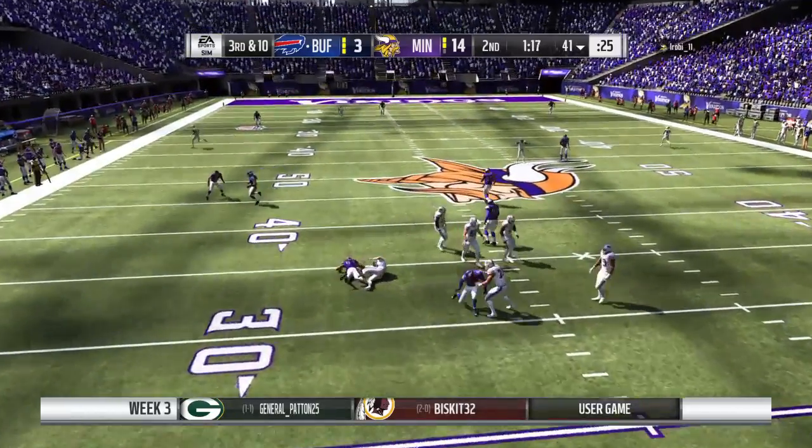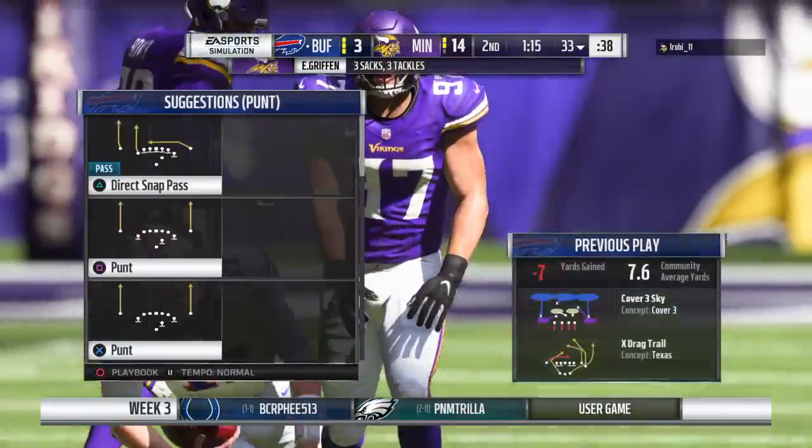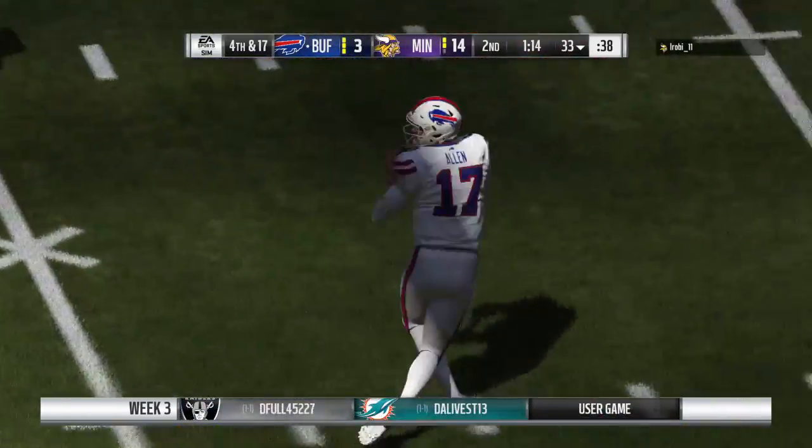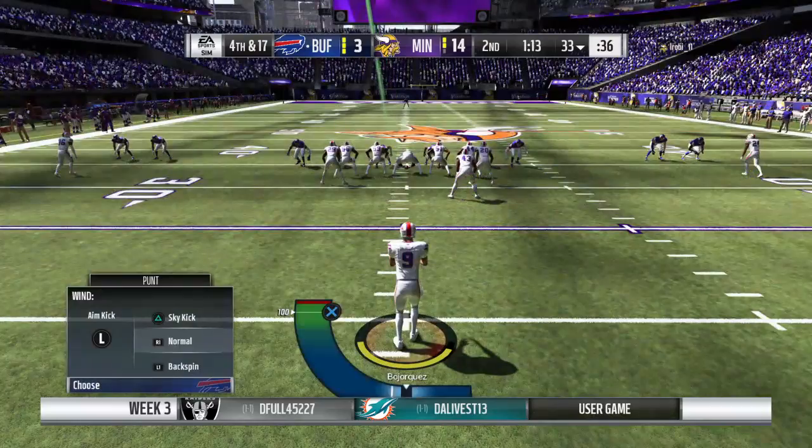Pressure coming from the Vikings, and they get there and bring him down. Everson Griffin in there to get him, and that's sack number 6 for him on the year.